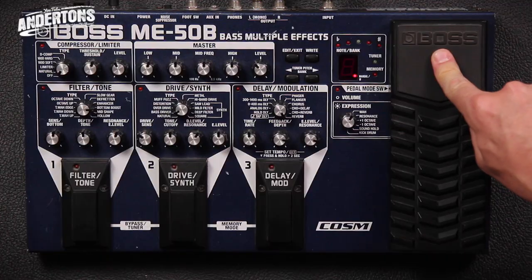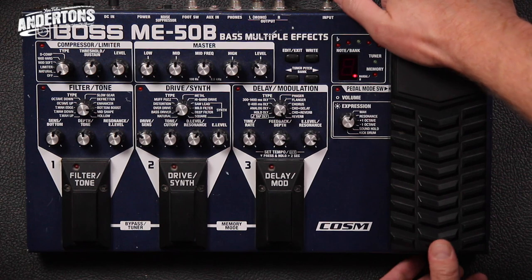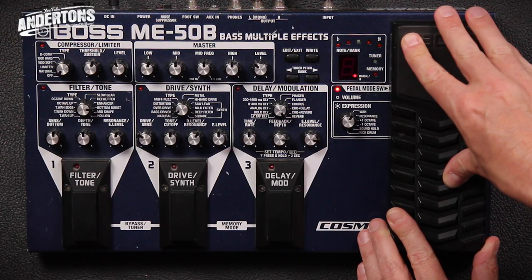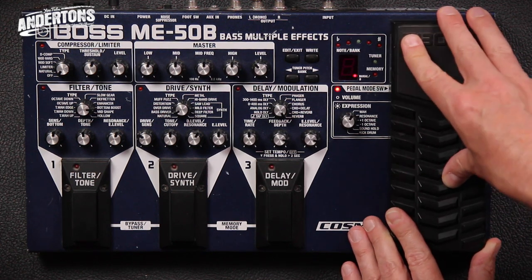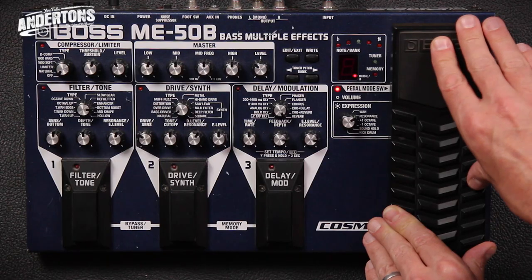Over here, the way you switch this on is like you would a conventional wah-wah. Toe switch. So you press until that little red light comes on, right? And then it can be a wah-wah. Tone control, resonance.